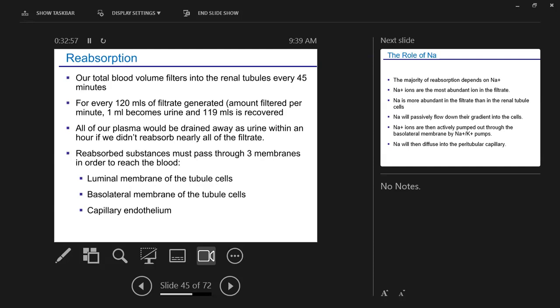The basolateral membrane is the outside membrane. And then, of course, the capillary has its own outside cell layer over here. So again, we only have to go through three cell membranes to get in and out. We're already in the tubule.